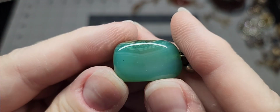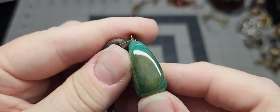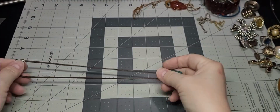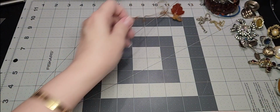Now this beautiful piece of agate, I don't even have to know. Look at those beautiful tones. And it actually looks as if it has a piece of nephrite maybe in the middle. We're going to have to test that and see if this is just all quartz or if there's some nephrite going on. And this is on just a regular plain cord, very simple, which I like. So this is 18 inches long with just a hair shy of 1 inch for this pendant. So we're going to put this into the testing, see what it is.